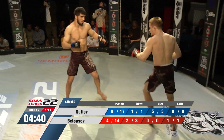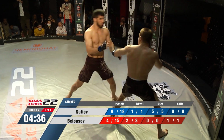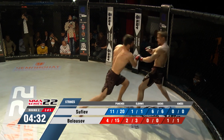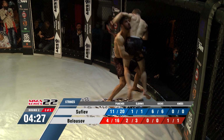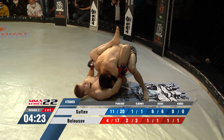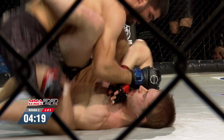Nice long shots from Sufiev there. Switches to the uppercut. Inside low kick. Better start with a strike in here. Sufiev measuring up well and drops for the legs. Again, Belousov, rather than defend the takedown, he's too interested in trying to catch the neck. I think that was a mistake again there.